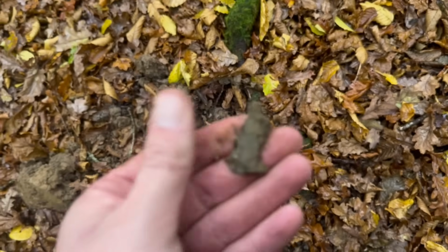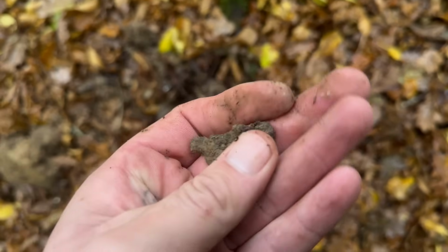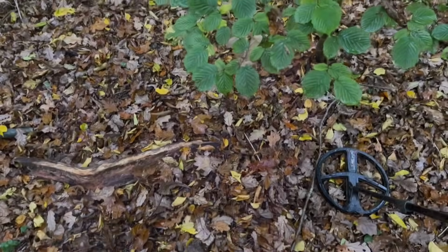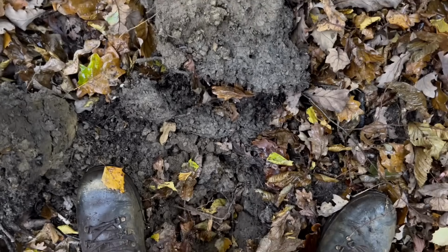Aha! Remnants again of the war, it's a shrapnel. That's why it gave a lovely good signal then. Bit of shrapnel. Alright, let's keep going. Oh, sounded a bit like more shrapnel out of this hole here.